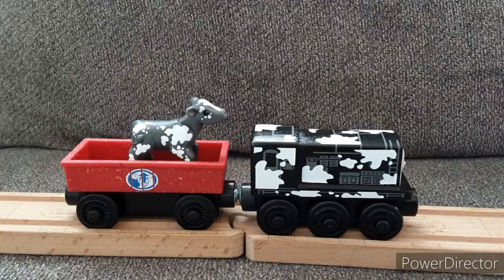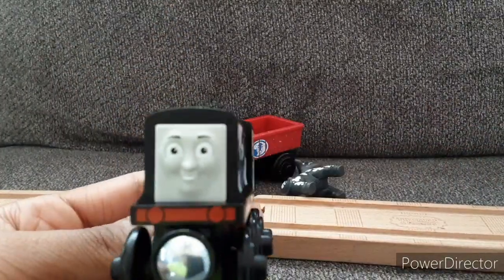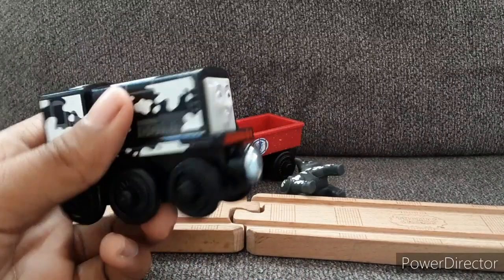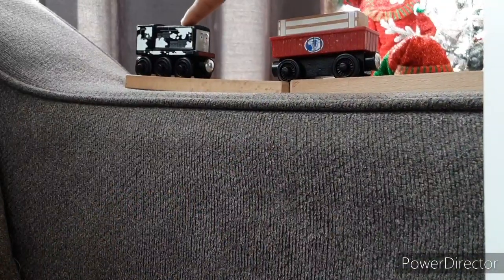The pack is small, as I said, but it is a great pack. It includes a very good character in it. This Diesel, in fact, is different than the other Diesels you will buy. It's covered in milk, of course, and it's happy. I don't know, this pack is good.